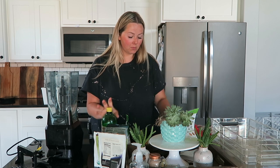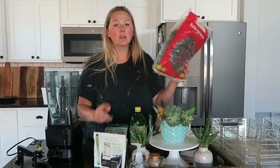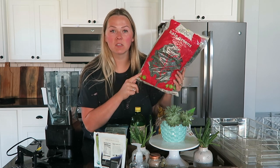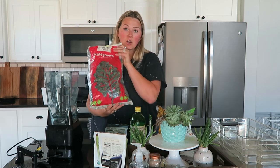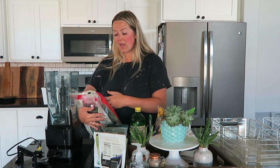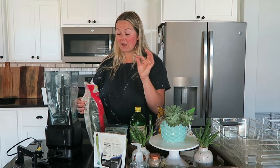Okay, so I'm gonna go over my ingredients with you first, and there is a very specific order that you need to do it in. So first thing I add in my kale smoothie is obviously kale. I just buy the fresh, large bags of kale. I think this one is from Costco, if I remember correctly, and then I freeze it.